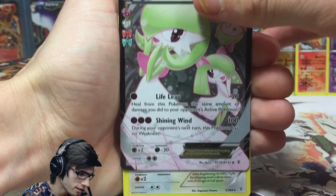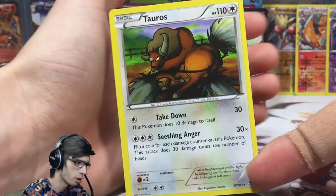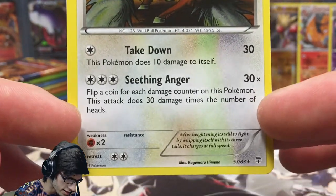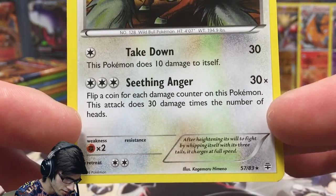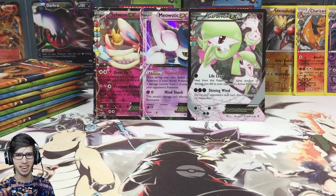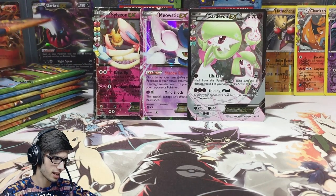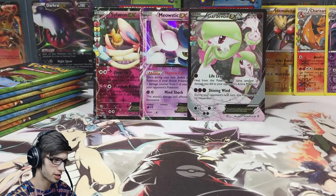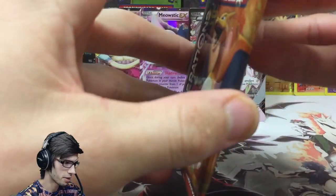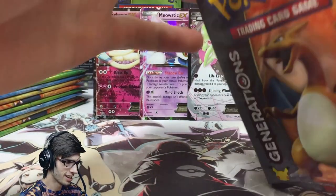And behind that one, we've got the Tauros, that is like the art reprinted from base set, I believe. It's not bad. 110 HP with Takedown and Seething Anger. Not bad. So we're slowly starting to get back now. We're on a bit of a streak. So we got two reverse rares, Charizard, and we got three EXs, one being the full art from the Radiant Collection. So not bad, not bad.